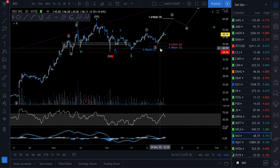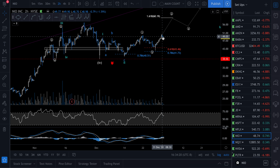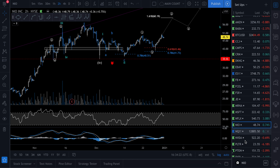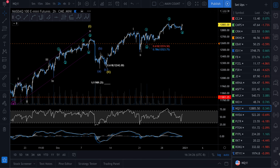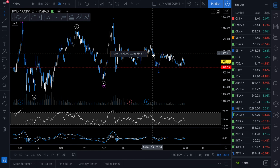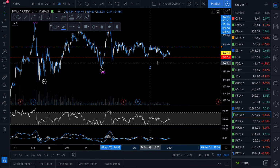Nothing too concerning or exciting there. It's pretty choppy, just kind of grinding up. So keep an eye on that one. And Q, kind of just right in line with ES lately. NVIDIA, don't want to talk about that one. That one's been disappointing and frustrating. Maybe a wave 2. I have to get a recount on that one.